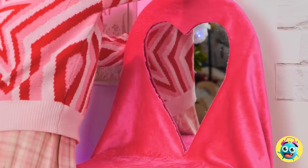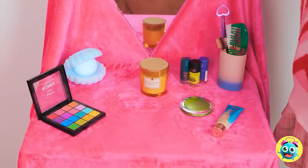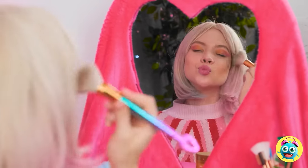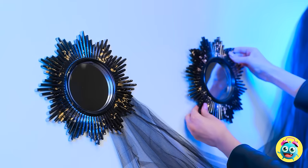I'll drape the blanket over the mirror. And the hole is now a love heart. I'll decorate the table. It's a great place for all my beauty products. I love it. I think I'll try out my new mirror. I could use a little powder. This room needs more bats. These mirrors are nice. I'll stick them to the wall.